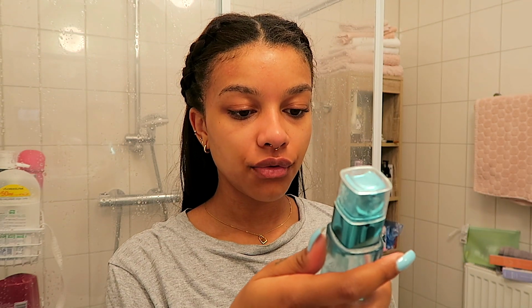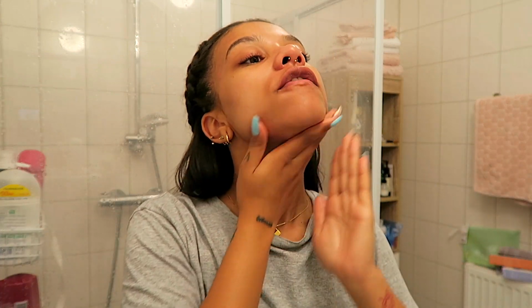So I work this in, and then I use the L'Oreal Hydrogenous Aloe Water Moisturizer, and this one is actually for normal to combination skin, and I just use about 1.5 to 2 pumps, and then I put this on top. I don't know why, but I just prefer doing this instead of just the oil because I feel like it's more moisturizing for my skin. And that is pretty much my skincare for the night.